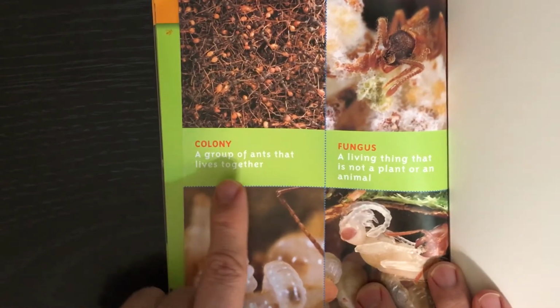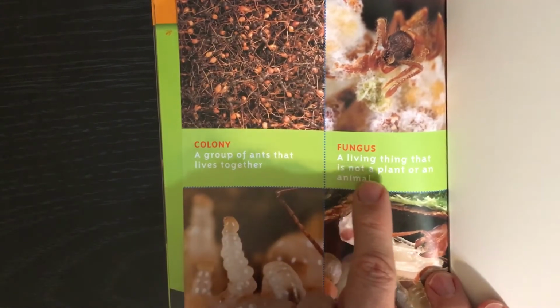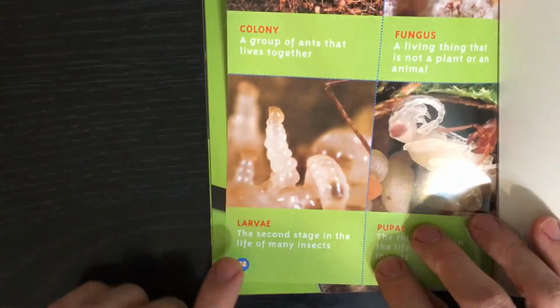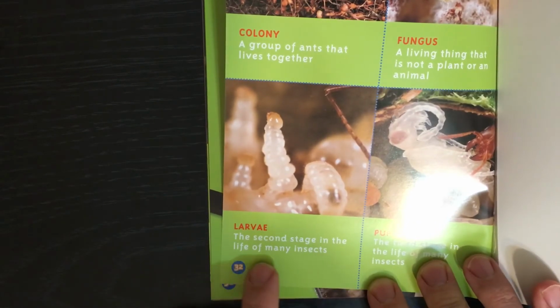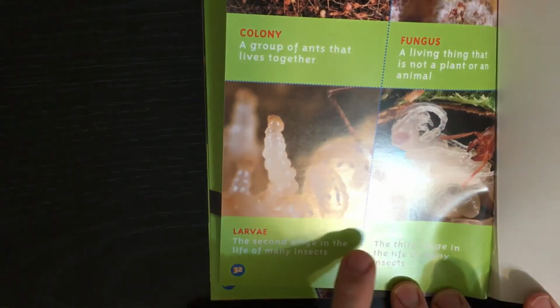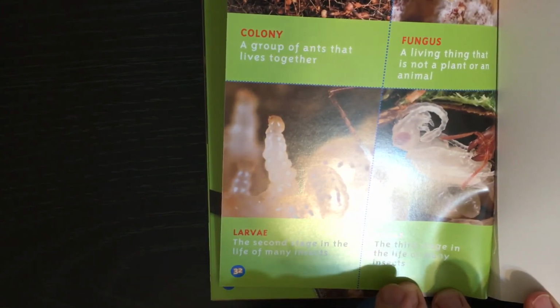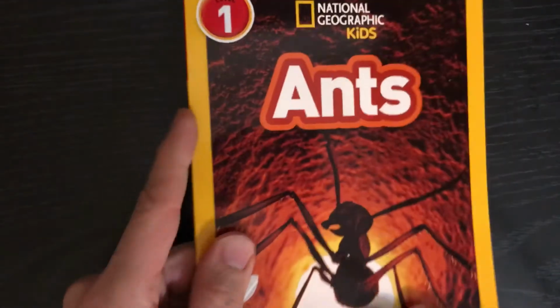Colony, a group of ants that lives together. Fungus, a living thing that is not a plant or animal. Larvae, the second stage in the life of many insects. Pupae, the third stage in the life of many insects. The end. Ants.